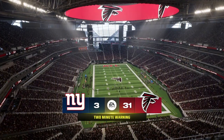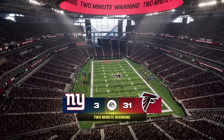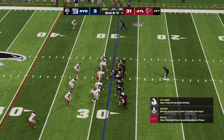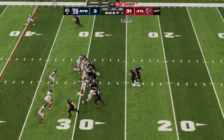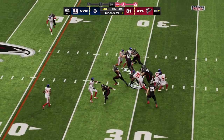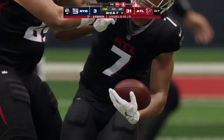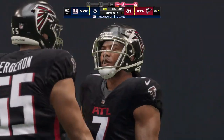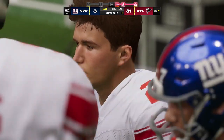Just 2 minutes remaining here in the 4th quarter of what has been a one-sided affair. So it's Falcon football as we welcome you back. They've got a 2nd down now as they look to salt this one away. 2nd down and a run by Robinson. And down right around the 32-yard line, 4 yards on the pickup. That's it. That's what you want. Straight ahead positive gain. Just keep that clock ticking.